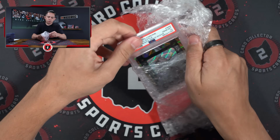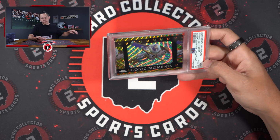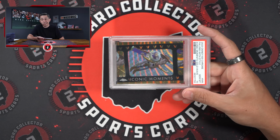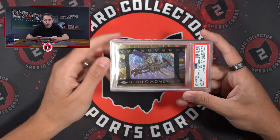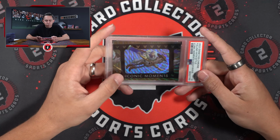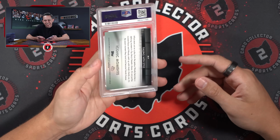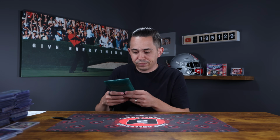Okay. These are cool. I wasn't as big on these in the beginning. Iconic moments. I wasn't as big on these, but it's the only card in this set. I don't want to go on record and say that. I think it's the only card in the set from First Year Chrome that features both of them on the same card. So don't quote me on that, but I think it is. But it's got Buzz and Woody. Again, my son's birthday is Toy Story themed. So I bought some cards to display and give to him for his birthday.